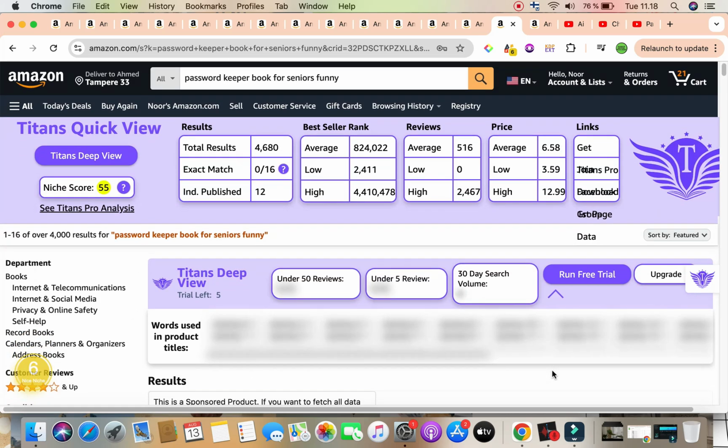So these were the 2 top keywords for the day. One great for the title and subtitle. The next one, which is this one, password keeper book for seniors funny, is ideally to be used for the 7 keyword slots.